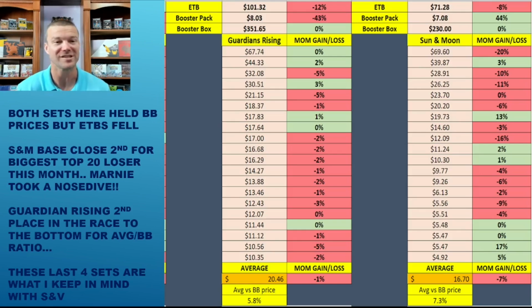When the market starts to cycle like this, it gives all of us an opportunity to pick up some stuff, to fill some holes in our collection that maybe we wouldn't have been able to afford before. As long as you believe in the long-term prospects of Pokemon, you are going to have some awesome opportunities, I think. Now, Sun and Moon base set was close to second for the biggest loser in the top 20.